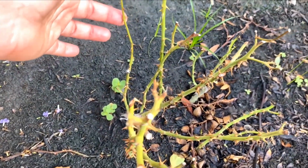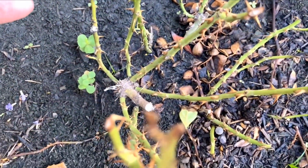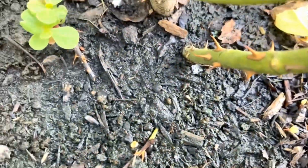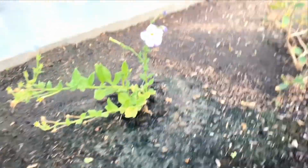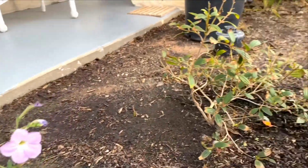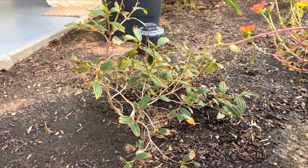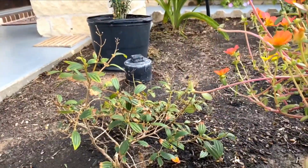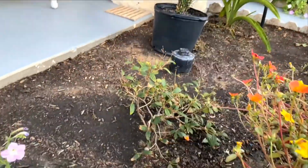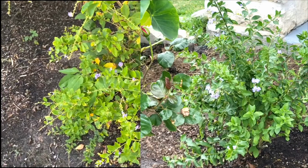Hopefully this one will survive. I'm not sure. I don't think it will survive. It was soaking in water, I think. I have to talk to my dad, because he's the one watering, and sometimes he doesn't realize. This one, I don't think it will survive either. Remember, I brought it here. Hopefully it will survive, but I don't think so. Unless I save it, I replant it in a pot. That's the only way. And here I have my Duranta erecta.